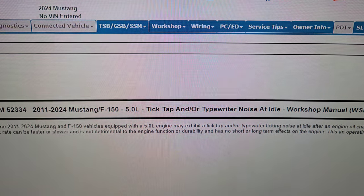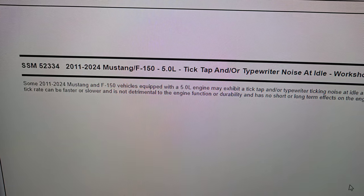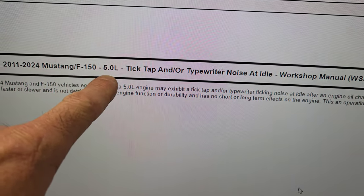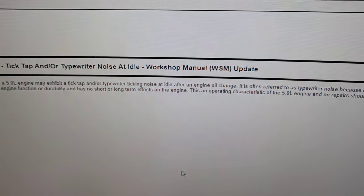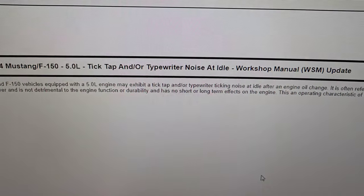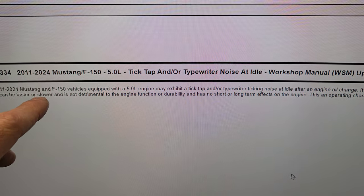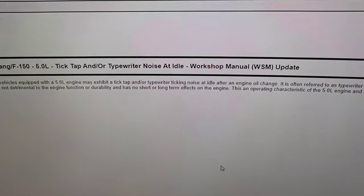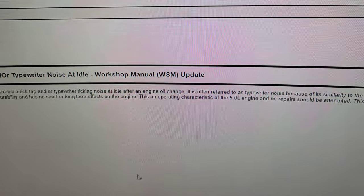All right, see it right there, 2024 Mustang. SSM 5.2.3.3.4: 11 through 24 Mustang F-150 5.0 tick, tap, and/or typewriter noise at idle. Workshop manual update. This is telling you that the 11 through 24 Mustang and F-150 vehicles equipped with the 5.0 may exhibit a tick, tap, and/or typewriter ticking noise at idle after an engine oil change.